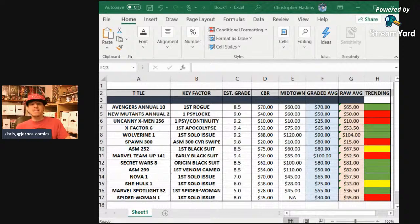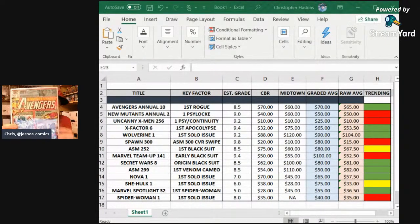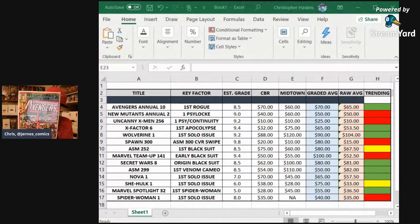So, with that being said, let's look at this first book, Avengers Annual #10. First appearance of Rogue. Now let's pull this book back out. What do I have there? So I have the book at an 8.5. And like I said, I don't know. The grade of this book that I estimated kind of scares me.